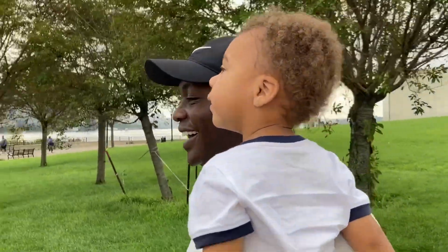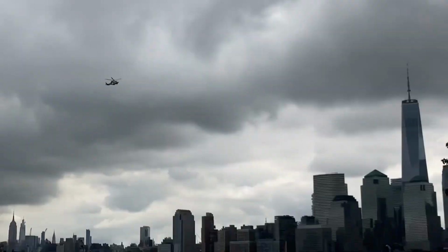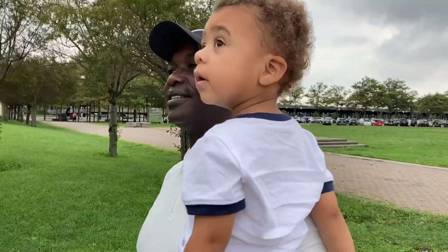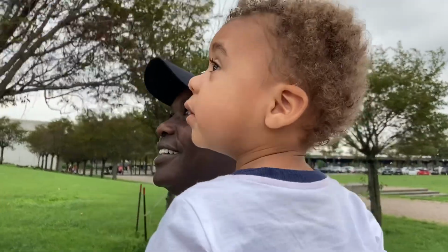Oh my goodness. It's huge. Look how close it is. Lennix, say hi. We fly to the helicopter. Say hi.